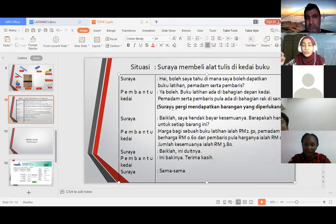And then Suraya goes to get the items she needed, and she comes back. Okay, now I want to pay for all of the items. So how much for each item? And then the staff says, the price for an exercise book is 2 ringgit 50 cents. The eraser is 60 cents, and the ruler is 70 cents. So the total is 3 ringgit 80 cents only. So okay, this is the money, and this is the balance. Thank you. Most welcome. Right, this is the situation.